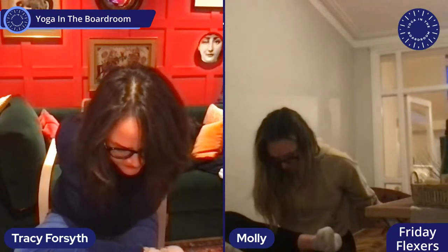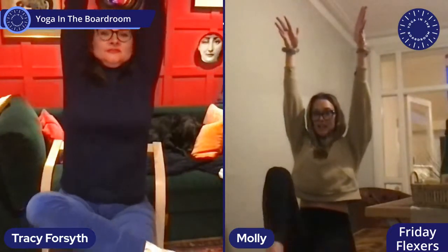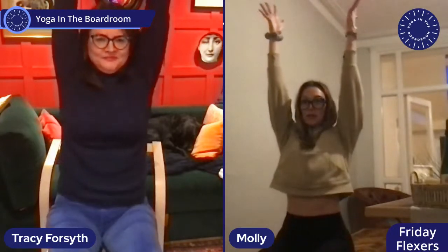Exactly. Then when you're ready, you're slowly going to lift back up. As you reach the arms up high to the sky, you're going to lift the right knee into the chest, and then you're going to drop that foot back down. So a cheeky bit of hip flexor strength there.